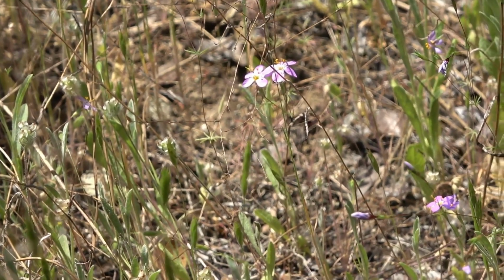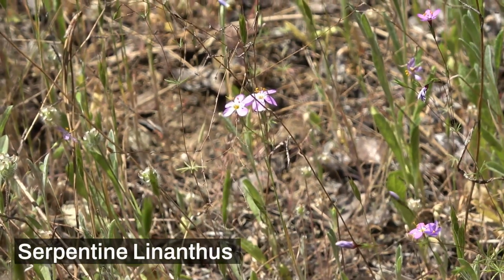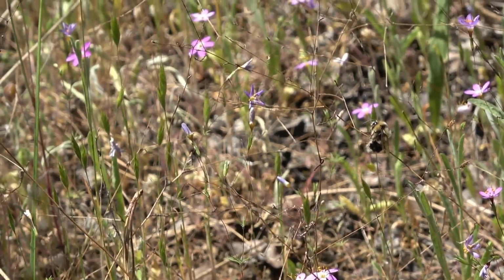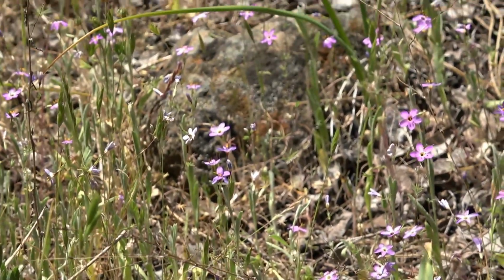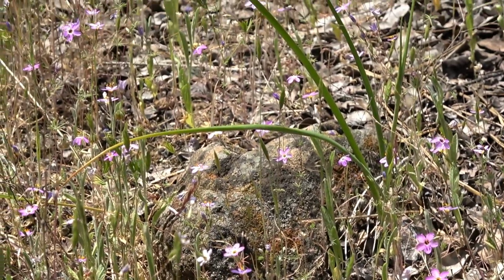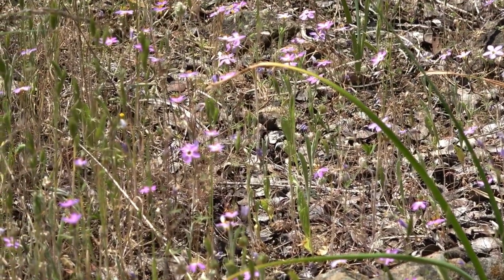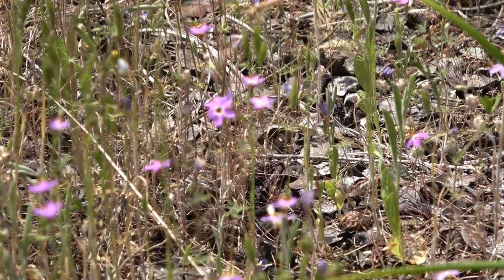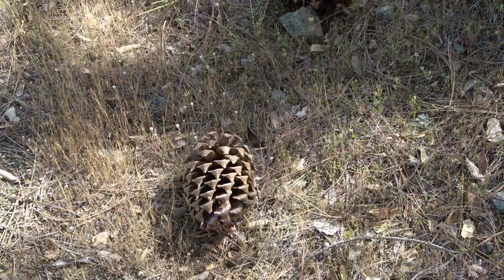We see a large patch of serpentine lanathus, a small flower that blooms from March to June. Its flowers have 5 pink-purple petals and 5 bright yellow stamens at the end of a tube-like stem that has needle-like leaves. As its name suggests, serpentine lanathus will only grow on serpentine soil, so it's an endemic threatened species of the San Francisco Bay Area.